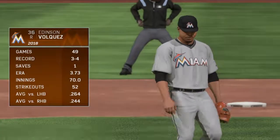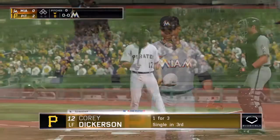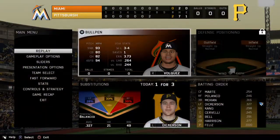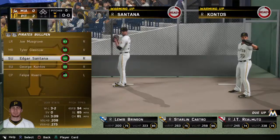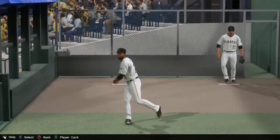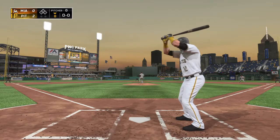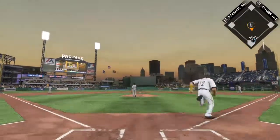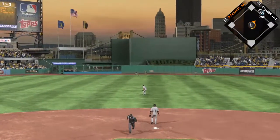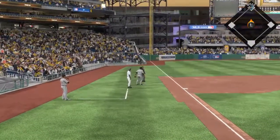Edinson Volquez is on his way into the ballgame now as he'll be making his 50th appearance of the year. Corey Dickerson will step in, a ground-out victim as last time. Marlins have some action in the bullpen now as a right-hander is up and throwing. This ball's hit a ton out to center field. Bronson racing back, but he can't get it as it's off the wall. And he'll get in there standing up with a leadoff double.